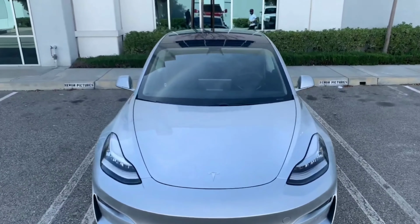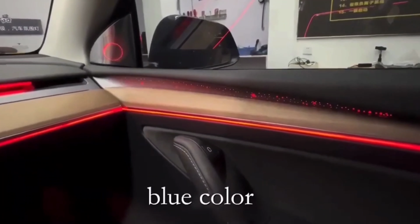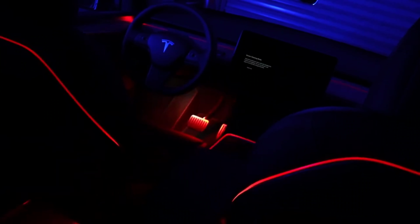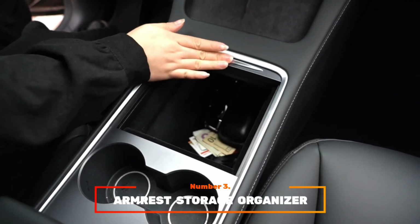Number 4. Interior ambient light. The interior ambient light was developed especially for all Tesla Model 3 and Y vehicles that come equipped with the original center console. Using the interior ambient light kit, you can give your Tesla an even cozier feel. Ambient lights come equipped with the ability to be controlled via the app, making it simple to adjust the color, brightness, and music mode.